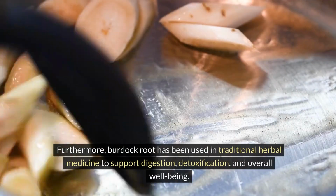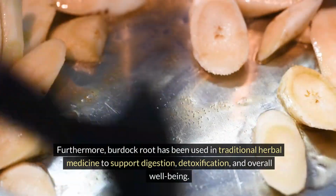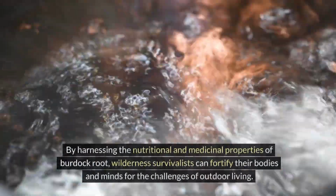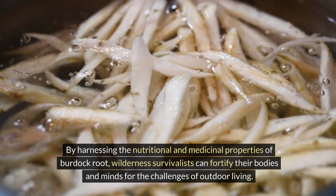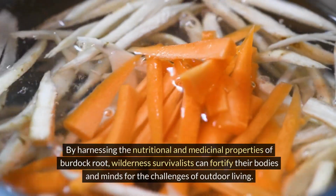Furthermore, burdock root has been used in traditional herbal medicine to support digestion, detoxification, and overall well-being. By harnessing the nutritional and medicinal properties of the burdock root, wilderness survivalists can fortify their bodies and minds for the challenges of outdoor living.